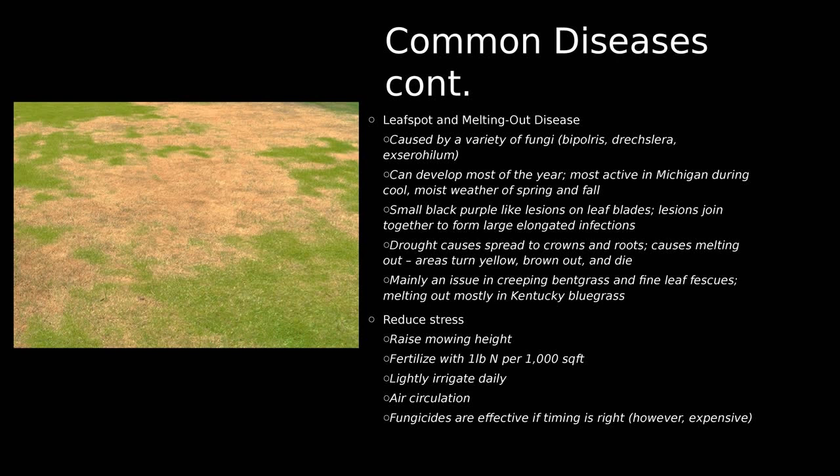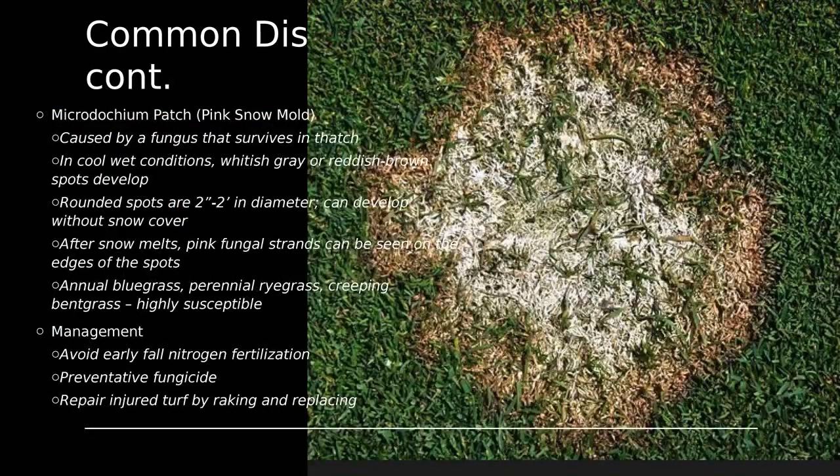The main management strategy for this is going to be to reduce stress, which means you want to raise the mowing height, fertilize with 1 pound of nitrogen per 1,000, lightly irrigate daily to try and relieve some stress, and increase the air circulation. And then if you have to use a fungicide, you have to make sure that you have the right timing of this. But it's expensive.